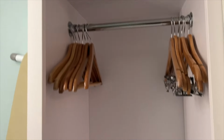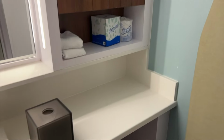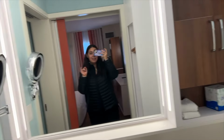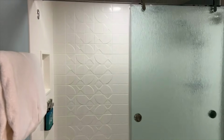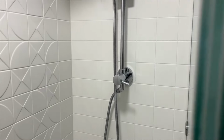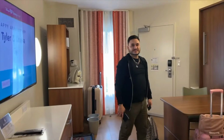There's a nice like stuff like that. Lots of storage and space. And then here's the bathroom. Here's a light. This is the bathroom. Very nice, very nice. Super clean. They literally just cleaned it. So yeah, I am so excited. Me too.